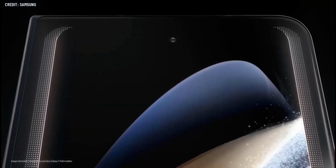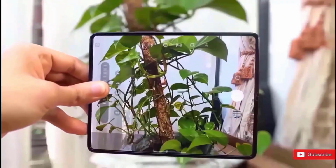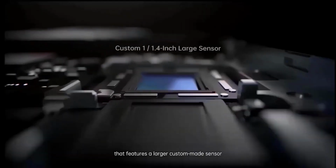We have a tweet from Yogesh Brar with the camera specifications for the Z Fold 5. He claims we'll get a 50-megapixel main, a 12-megapixel ultra-wide, and a 10-megapixel telephoto, and although he doesn't offer us the telephoto information, we can guess it's a 3x optical zoom.